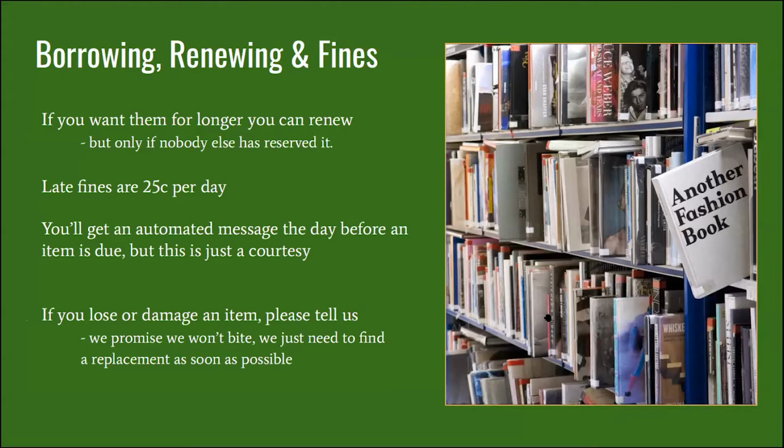If you lose or damage an item, just tell us. We promise we won't bite. We just need to find a replacement as soon as possible, basically.